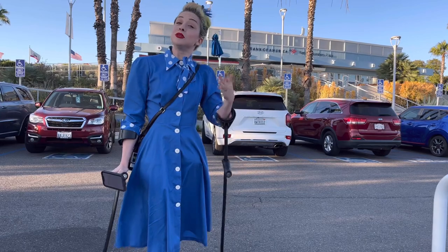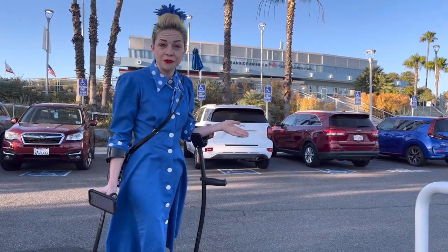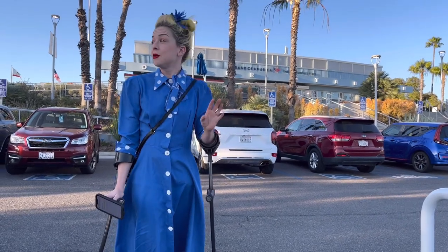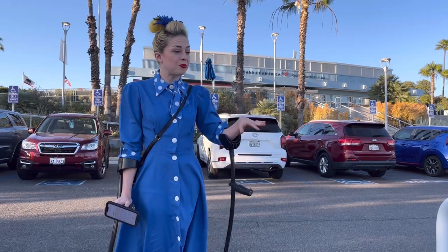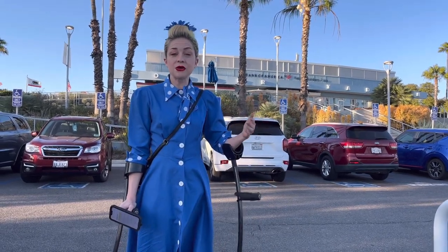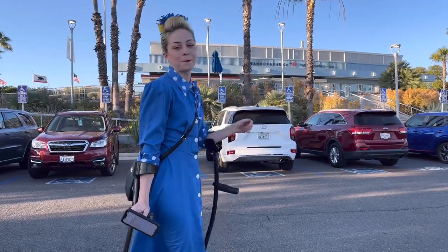Never mind. Go on. I'm going to show you how accessible or inaccessible this area is. So far, the parking lot looks like there's some ramps. There's stairs, of course, with bars to grab onto. So let's see how accessible the Dodger Stadium is. Let's go.